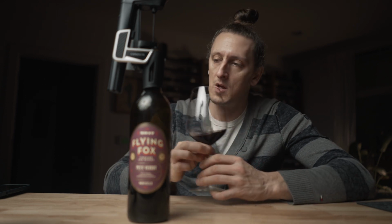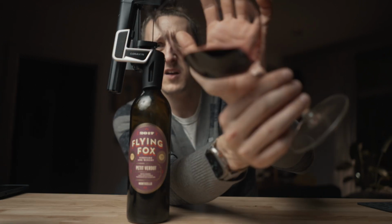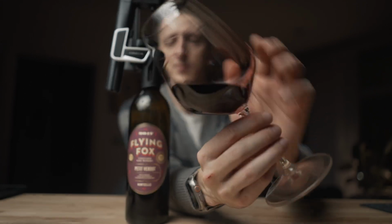Now, there's a little bit of a dark chocolatey thing going on, which makes sense because of the Merlot. A little bit more red fruit is coming through. Plum, maybe like more like a wild raspberry. Look at this color too. Look at this color. Just look at with the staining. This is fantastic. I love this.